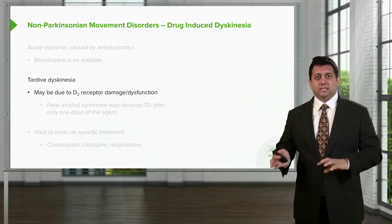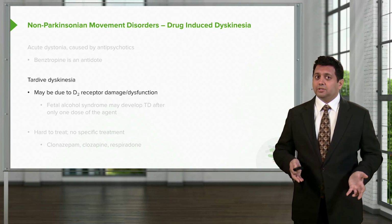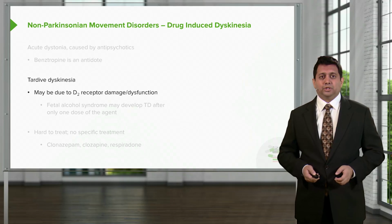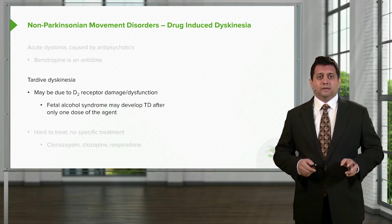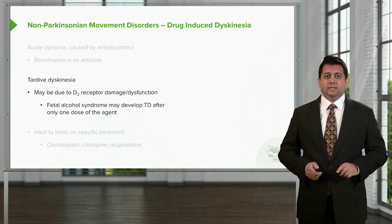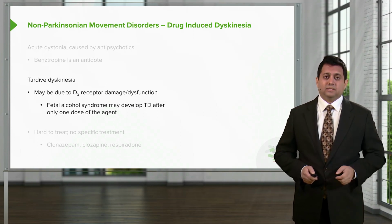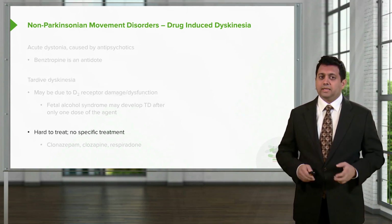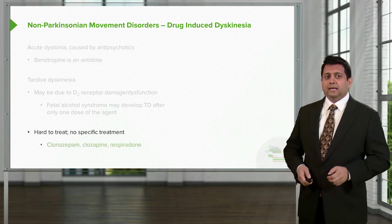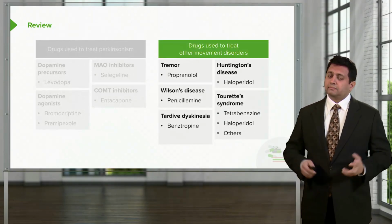Tardive dyskinesia is another type of drug-induced dyskinesia. It may be due to a D2 receptor malfunction or damage to the D2 receptor. We're not sure. We know, of course, that patients may develop tardive dyskinesia just after one dose of the antipsychotic agents. I mentioned this already in the psychosis lecture previously. It's hard to treat, no specific symptoms, no specific treatment, and once again, we can use clonazepam, clozapine, and other drugs.